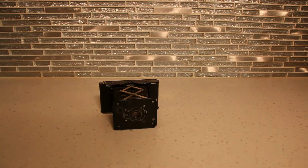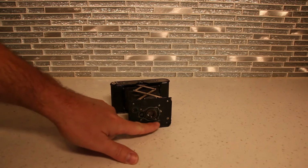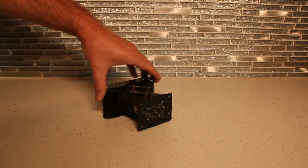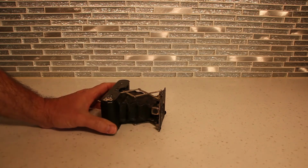On other models of the Vest Pocket Kodak, they actually don't have f-stop here. They use a description of the lighting conditions. It's cloudy, or for taking a portrait, and so on. So you have to kind of guess at what the f-stop is. But with this particular model, it has f-stop, so it's just a matter of using your handheld light meter to determine exposure, and everything works great. The shutter release is here, so you just press this to take the picture.